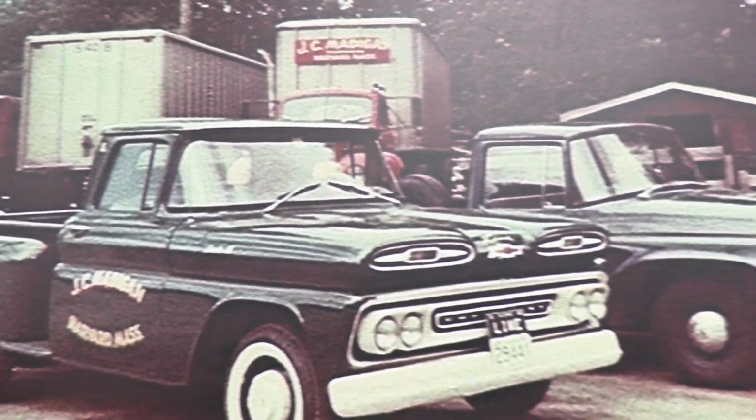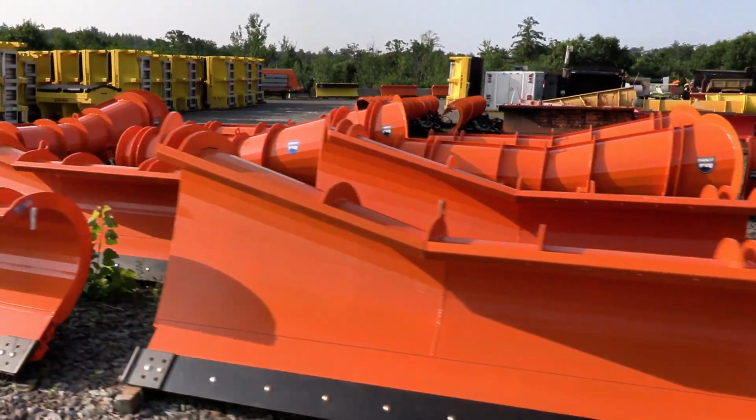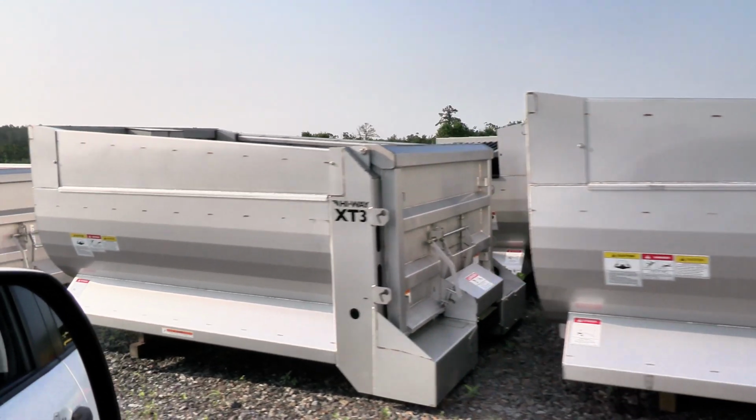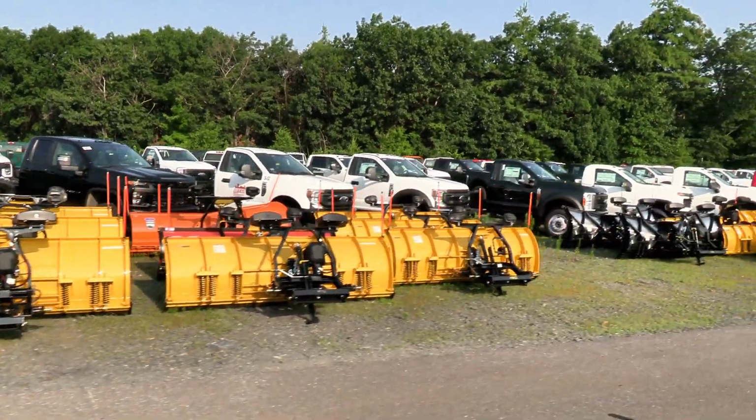My father started the business in 1955 in Harvard, Mass. He started spreading agricultural equipment throughout New England. The agricultural equipment turned into selling lime and lime spreaders, and the lime spreaders turned into salt spreaders, platform bodies, dump bodies, snow plows, and now a full line of truck equipment.